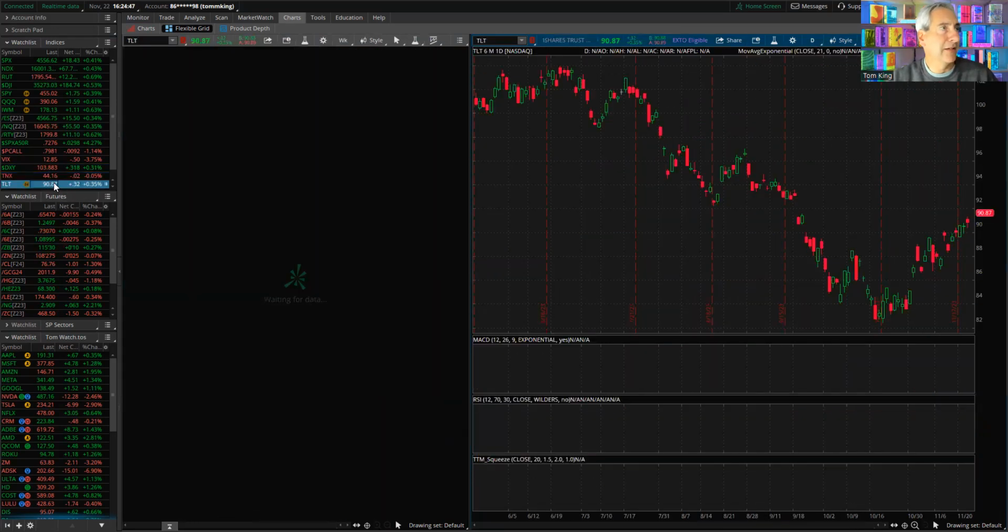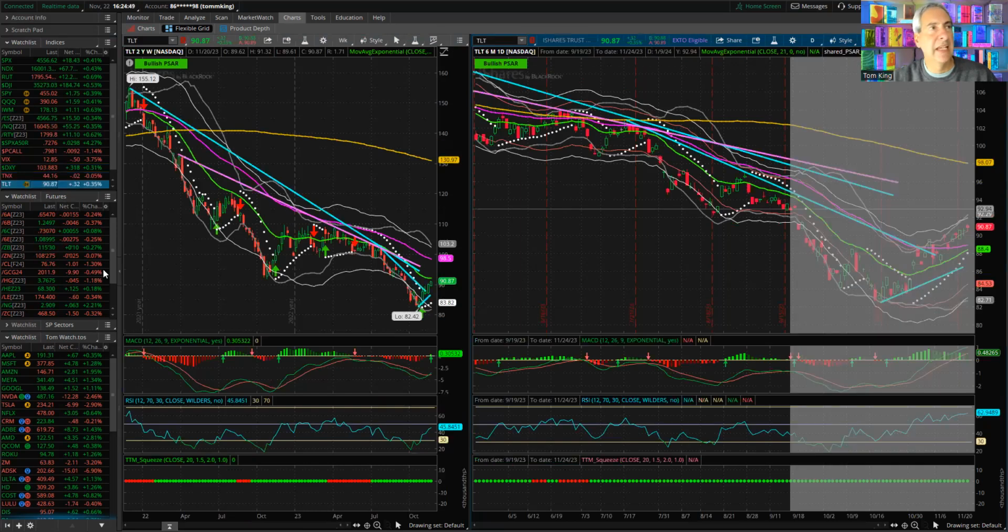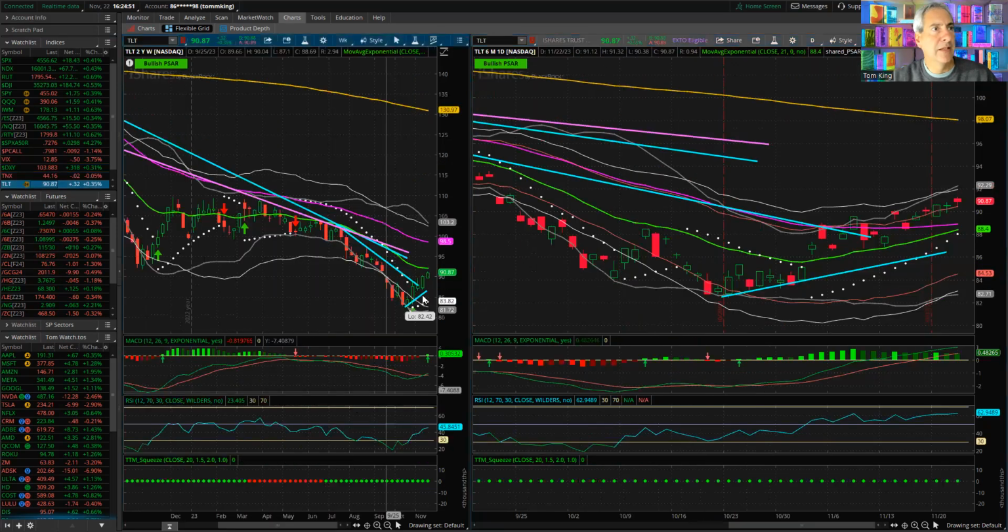And then if we take a look at TLT today, pretty much nothing day on TLT. The weekly's been strong, moving up. The daily's been moving up decently here, but MACD has really struggled for about a week as bonds have just not done a whole lot of anything. RSI is slightly climbing, but it's almost imperceivable what's happening.